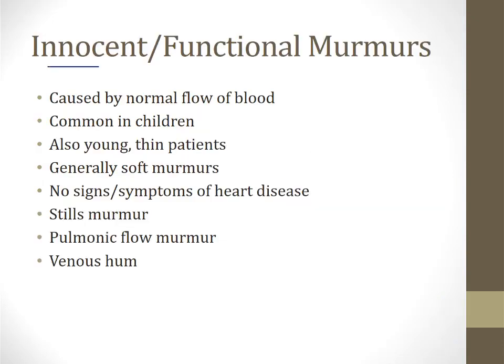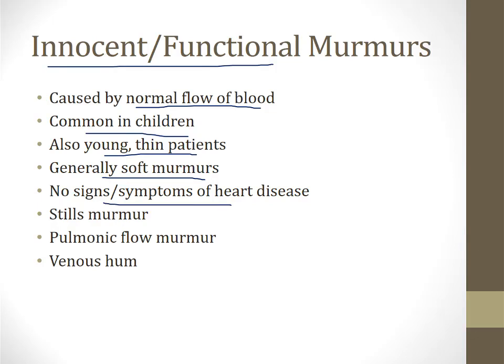There are many so-called innocent functional murmurs that are caused by normal blood flow and that are not an indication of underlying pathology in the heart. Most of these are common in children. You can also hear them in young, thin patients. In both of these groups, it's very easy to auscultate the heart, and you often hear the normal flow of blood through the heart. Generally, these murmurs are soft, usually only a 1 or 2 out of 6, and these patients have no signs or symptoms of heart disease. And there are a number of these innocent murmurs that have been described. One's called the Stills murmur, there's a pulmonic flow murmur, there's a venous hum. You can read about all of these if you wish, but you should just be aware that these are not a sign of underlying pathology.